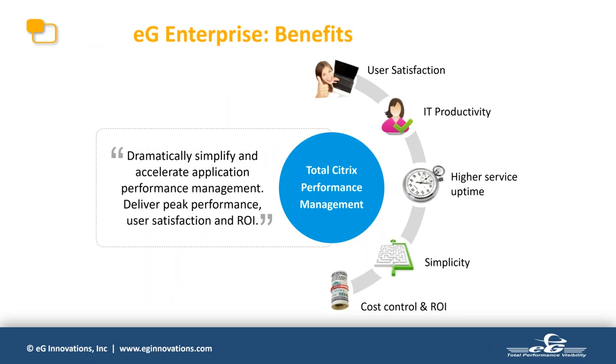These are all the benefits of using the eG tool in conjunction with Citrix, or in general eG performance management. We want to improve your user satisfaction, improve your end user response time, end user experience, improve your IT productivity because you're not focusing on fighting problems all the time. Higher service uptime, simplicity, and this gets lost today. This becomes more and more important as environments become more and more complex. Our ability to make this simple to manage for you becomes very handy because now you're not spending hours and hours every day trying to get a handle on what's going on in your environment. You get everything in a single snapshot from one place.